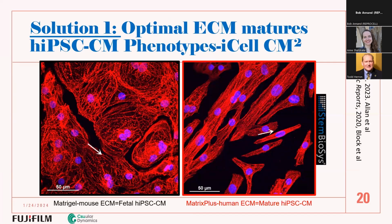So one solution that we've been able to make for the field is using optimal extracellular matrix to mature the iPSC-CM phenotype of these iCell squared cardiomyocytes. Here you can see from the same batch of cells, on the left, the cells were cultured on Matrigel, a mouse-derived extracellular matrix, and the cells have a circular phenotype with sarcomeres that are disorganized and radially distributed throughout the cells. This is what fetal cardiomyocytes look like.